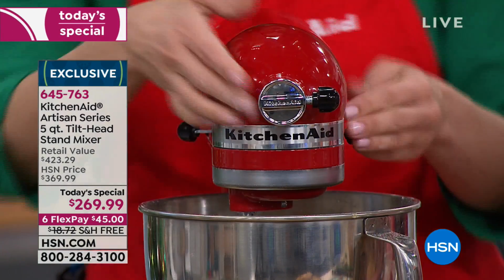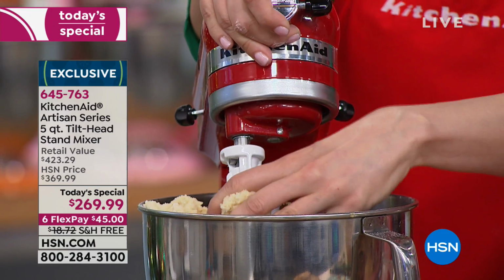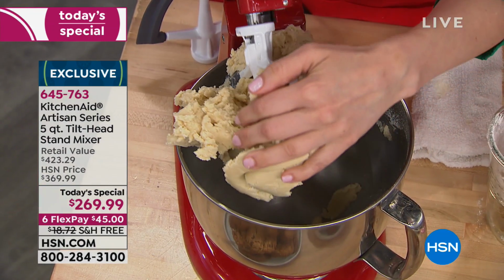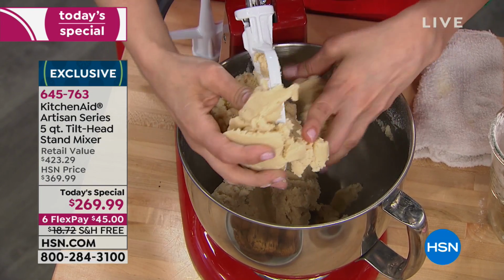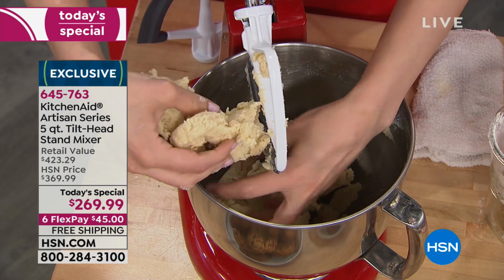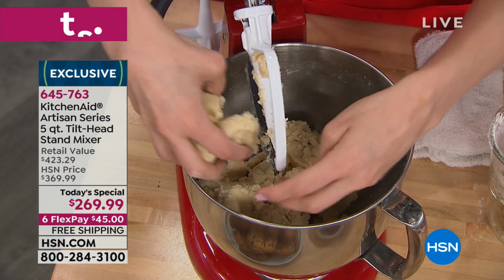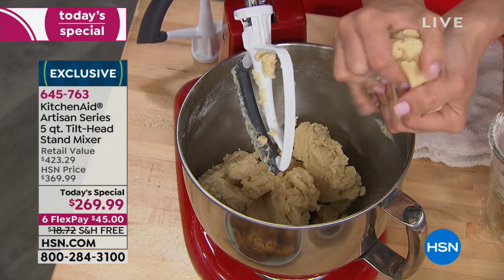I want to point out to you that this is a tilt head. This is the most powerful tilt head on the market. Look at all of this cookie dough. Isn't that incredible? With the flex edge beater, this took all the cookie dough off the side, so you don't need to be scraping it. All we did literally was turn on the machine, add flour, add our ingredients, and we have perfect cookie dough.